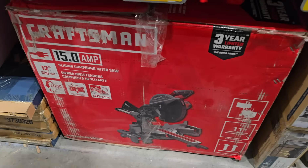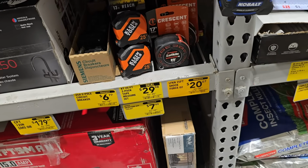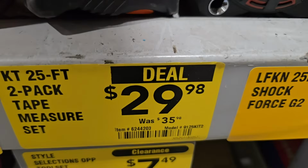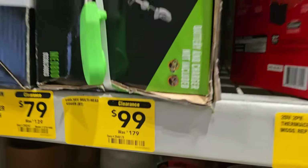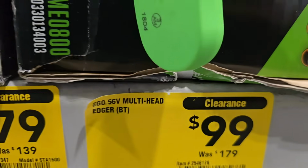They got this clearance section here, $179 down from $299. It's a Craftsman 12-inch dual bevel miter saw. You got some Klein and some Lufkin tape measures. This one's $29 for the 2-pack, which is a killer deal. It's 15 bucks a piece. Then you got a 25-footer Shock Force G2 for 20 bucks. Then they got the multi-head edger for $99, down from $179.